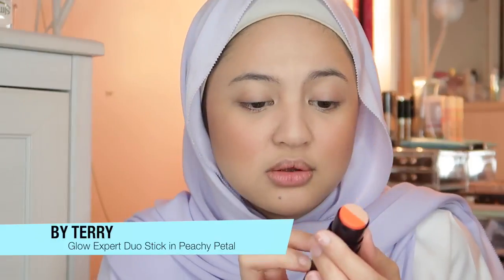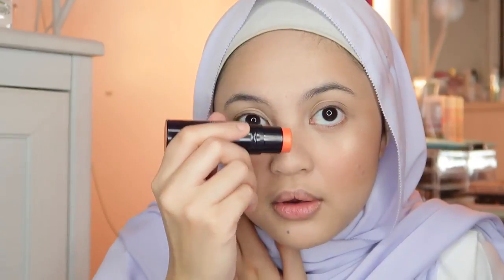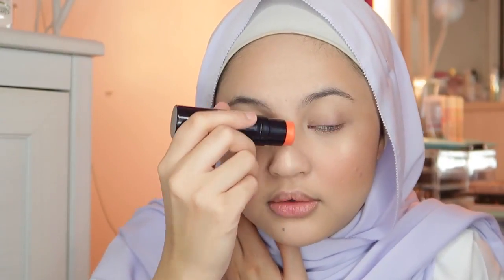I'm gonna highlight my cheek dengan yang by Terry tu. Glow Stick Expert Duo. Oh, this is in Peachy Petal by the way. Oh, no wonder ada orange. Ni ke like this ke? Sekejap. I takut terkena orange tu. Oh, I tak contour hidung I lagi. Oh my god. I need to contour my hidung. Okay, so I'm just gonna use my finger to blend. I use this to contour my nose.